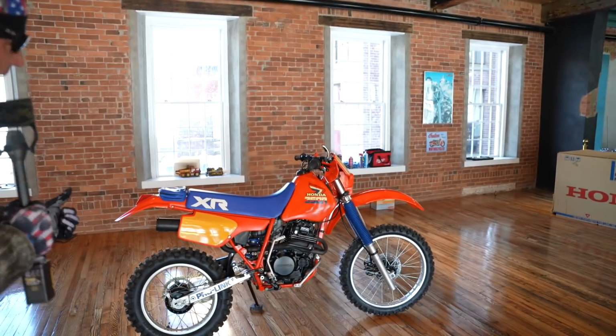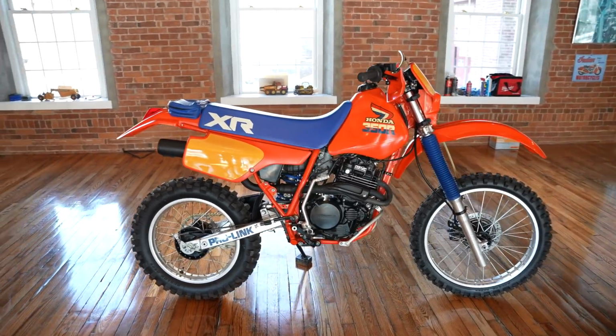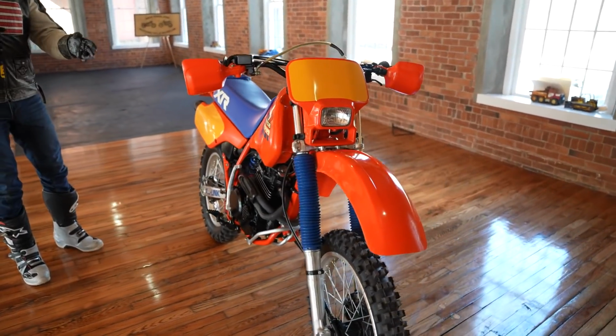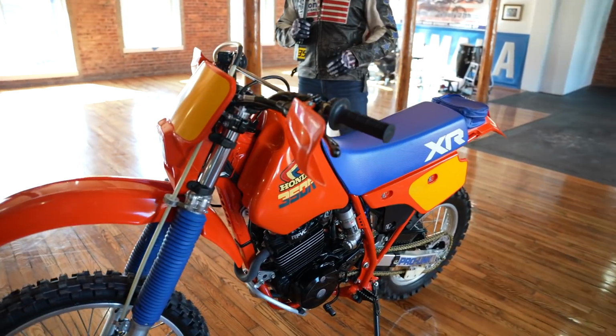We've got our trailer load of bikes coming in, and I've got one of the nicest ones already here. Check it out. This is an absolutely pristine Honda XR350R. It is 100% original graphics on the tank. Even the decals are all 100% original. Seat cover, the toolbox, the fenders, and it is pristine.